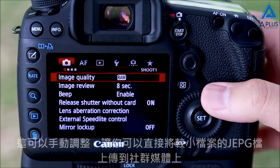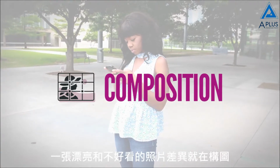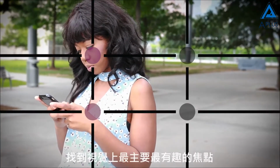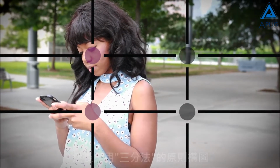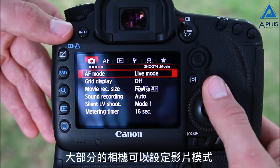The difference between an ugly shot and a beautiful shot is composition. When composing your photo to create the most visually pleasing and interesting composition, you should utilize what's called the rule of thirds.